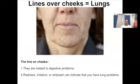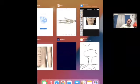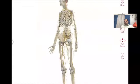Now look at here. If we look at the cheeks, we can sometimes see these lines on the cheeks. Cheeks are connected with the lungs. They are doing representation of the lungs. As per the simple imaginary system, I would like to tell you here. Look at here, one minute.